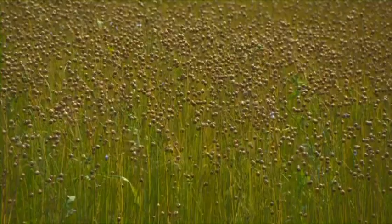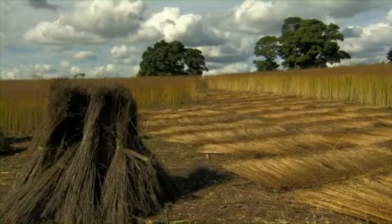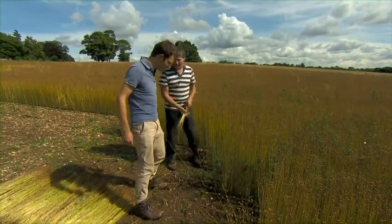Well, curiosity really. It's been a crop which has grown for thousands of years and not for the last 50 years since the introduction of man-made fibres. So we thought we'd find out why or why not. Simon is particularly keen to find new uses for flax fibres. But he's learning by farming it the traditional way, and that means pulling by hand.